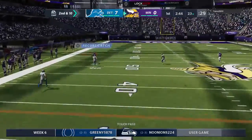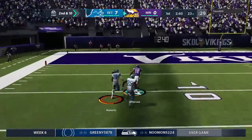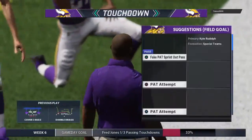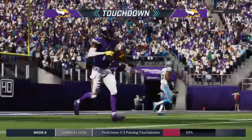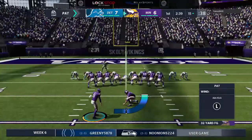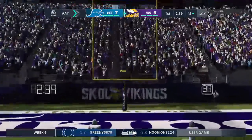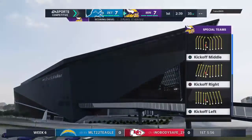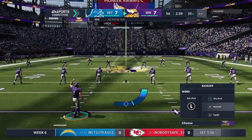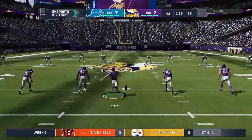Oh, going for Jefferson downfield. And that's caught inside the 35. And he will score. Touchdown, Vikings. Justin Jefferson, 77 yards. And the Vikings are an extra point away from tying this thing up. And he'll bang that one through. That ties the game at 7. So all even at 7 now as they kick it away.